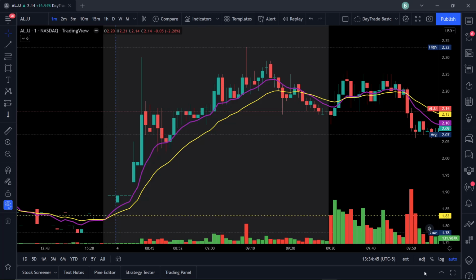I want to go over a quick trade that we made on Friday on ticker ALJJ. This was a pre-market trade, and I just want to do a quick recap on how we traded this and why we traded this. So I'll show you when I was alerted, what I did, my process, and why I ended up buying when I did, and where I took profit.